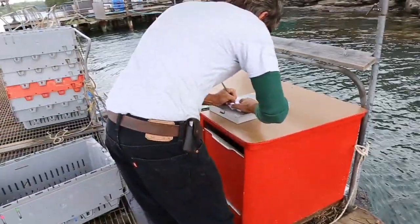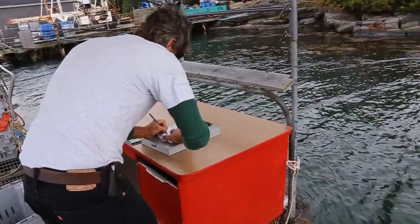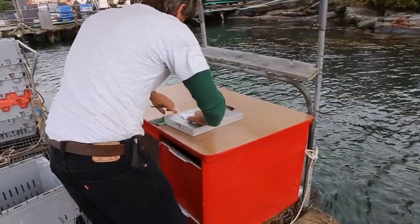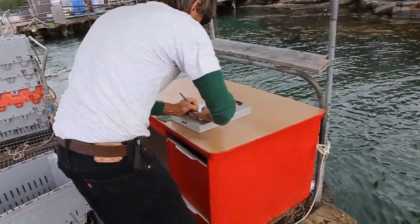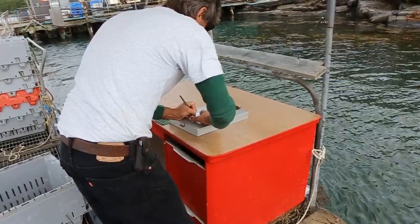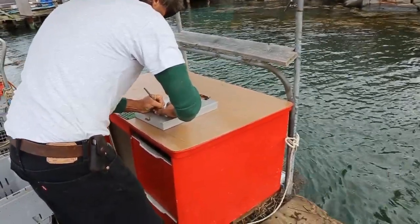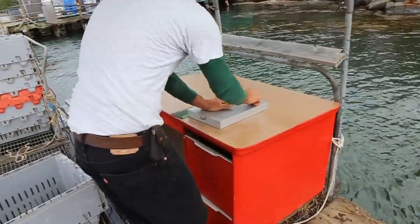So Tim has to figure out the price. Hard shells cost more per pound than soft shells because there's more meat. So the hard shells are $7 a pound, and that's my price, and I get a special price. And the soft shells are $5 a pound. So by the time Tim does the arithmetic, that comes to $27.